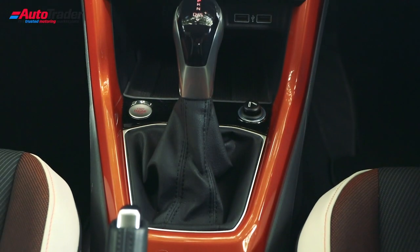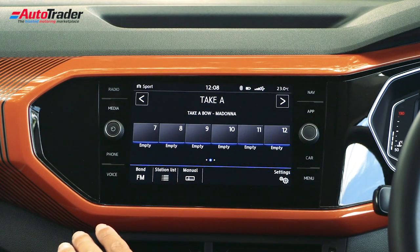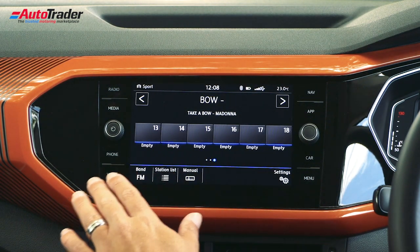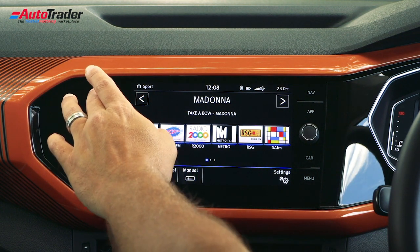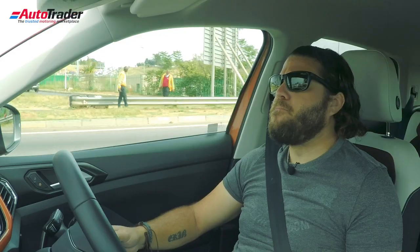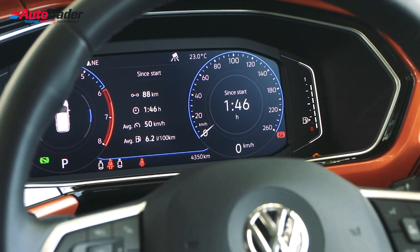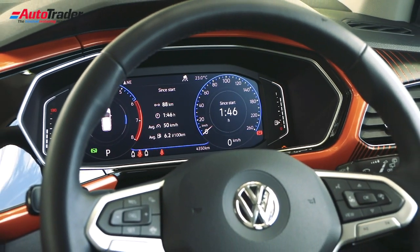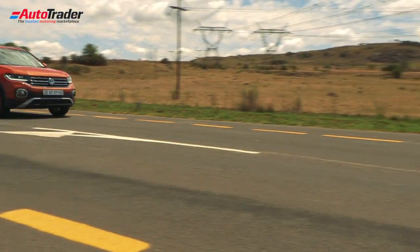If you go from the seats up the center console, there's more of that orange and grey and black. And then you get the Discover Pro Media Infotainment Center, and that has all the interconnectivity apps, Apple CarPlay, Android Auto, etc., all the stuff a tech head would want. That in turn is connected to the Active Info display in the driver's binnacle digital cluster. These are all the things that you really want to have when you are in fact buying one of these vehicles.